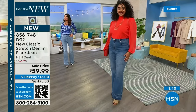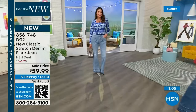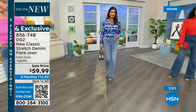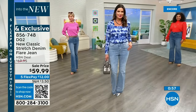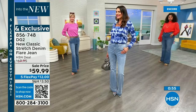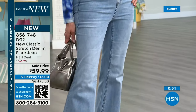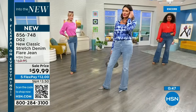I know we threw a lot at you. But be comfortable in 2024. Get a flare jean. Get something special. If you don't have a special jean in your closet, this is it. It is $12 to get home. Remember, we have free exchanges. So if you need to exchange a color or a size, please know we have free exchanges. Use the QR code.